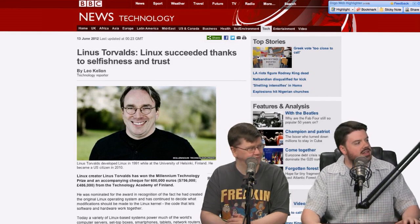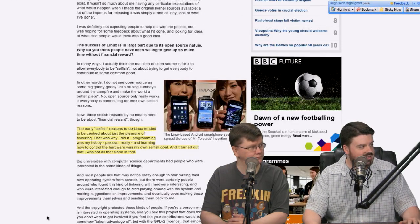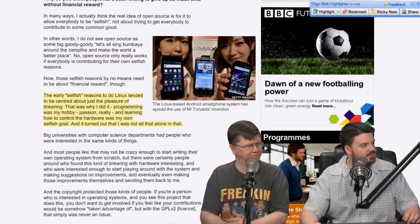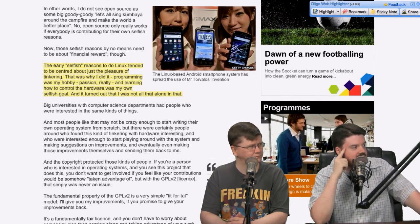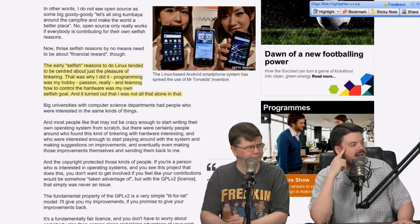He went on to say that Linux succeeds thanks mostly to selfishness and trust. Only in Linus's world could these two things actually go really well together. Yeah, that's a twist. This is what he means by selfishness. The early selfish reasons to do Linux tended to be centered around the pleasure of tinkering. That's why I did it. Programming was my hobby, passion, really. And learning how to control the hardware was my own selfish goal. And it turned out I was not alone in that.